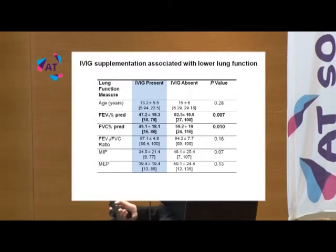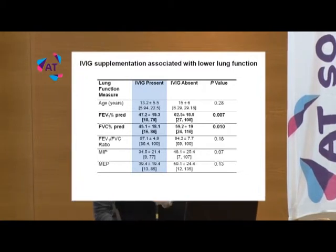So when we looked at some things that might be associated with lower lung function, we found that the group that was on IV immunoglobulin tended to have, on the whole, lower FEV1 and forced vital capacity than the group that was not on immunoglobulin. And that was the only thing that we really found. We didn't find any differences with people who had G tubes or not.